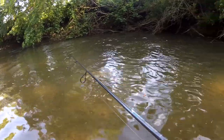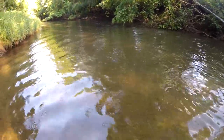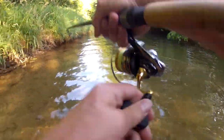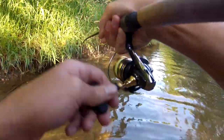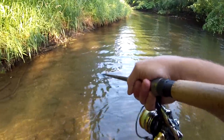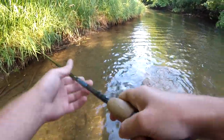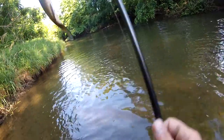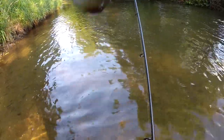I wasn't exactly stealthy moving up in here, but right there. First cast, bubbles moving backwards. Micro fishing at its best, man, look at that. Oh, that's pretty spectacular right there. Okay, buddy, there you go.